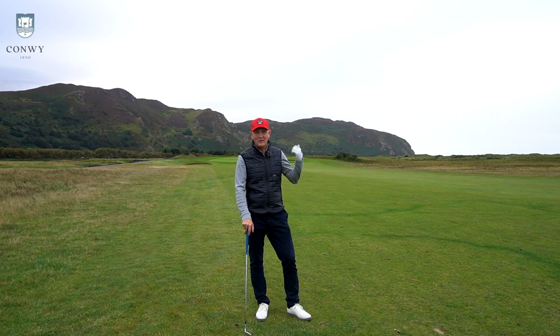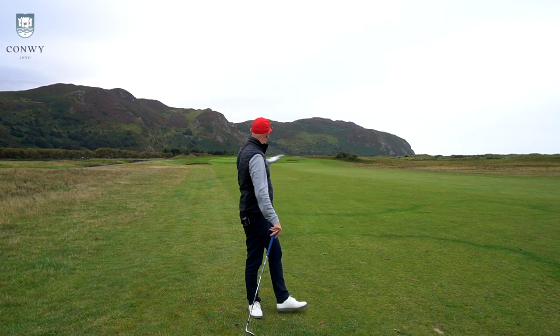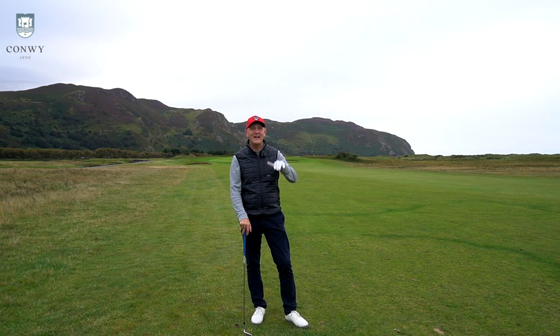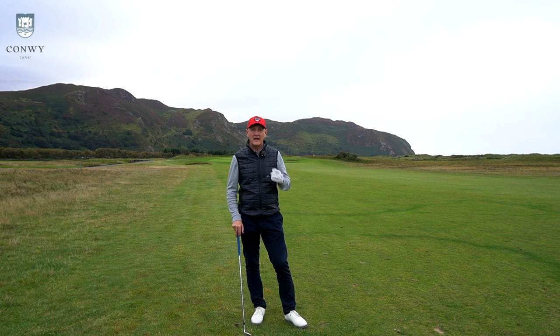And they, without doubt, and again, it's quite dark here and low light, we're in the evening, I don't know whether you can pick that up, but that was lowly flighted in, and again, it took one bounce and stopped. And that is really what Callaway and Roger Cleveland have said they've done with these wedges. And I have to say, 100% they've achieved that.